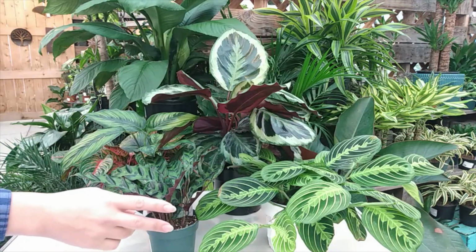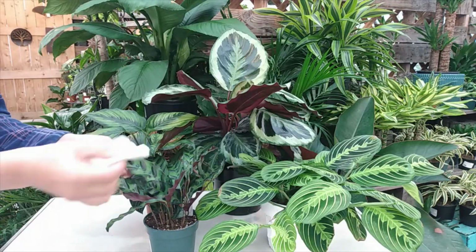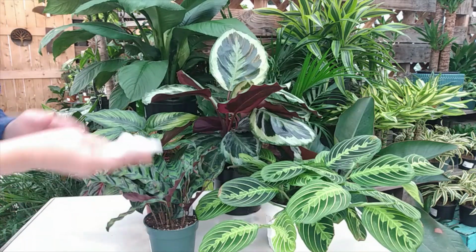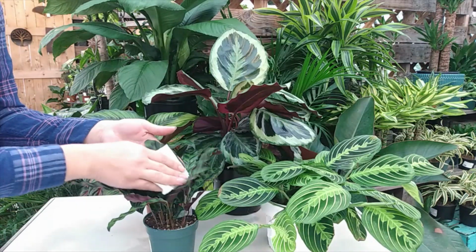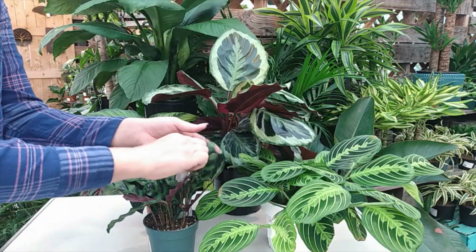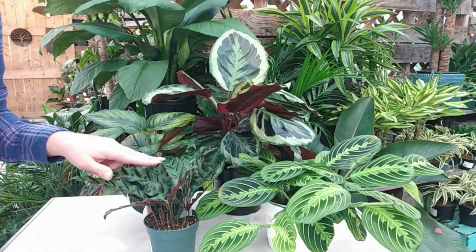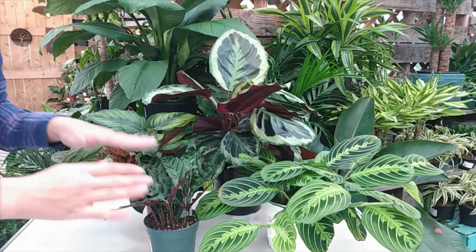Number two is you want to make sure that you're wiping your leaves down at least once a month to get dirt and dust off. You can use just a damp cloth, which is water. You can use some insecticidal soap if you're really wanting to give your plants a really good clean, top and bottom. And then three is don't move your plants once they're situated in a happy spot.